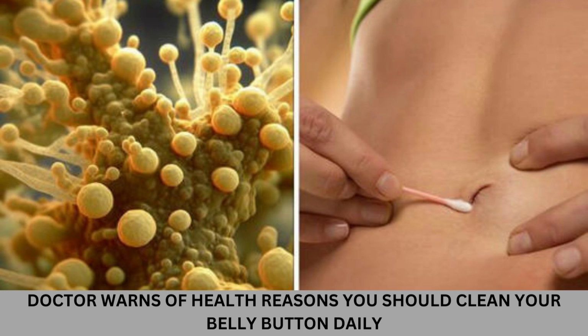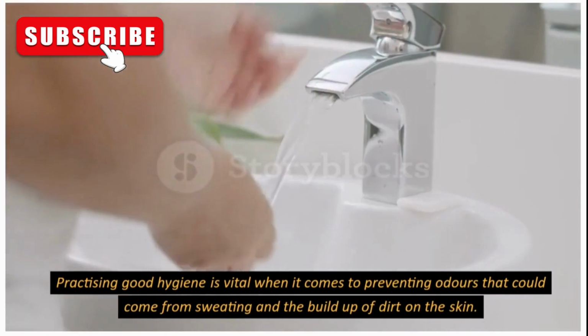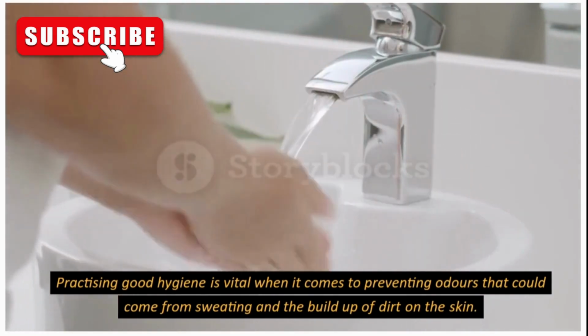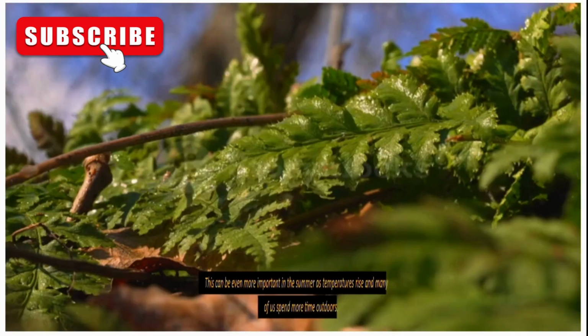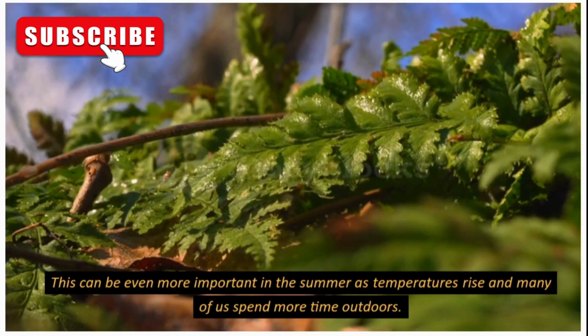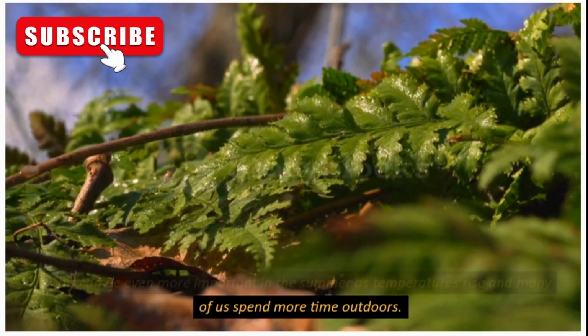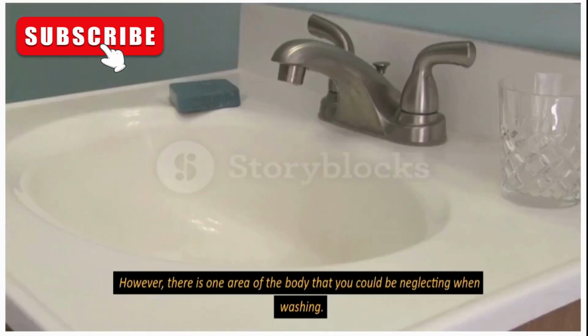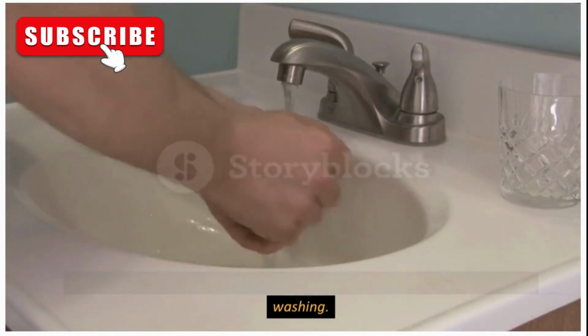Doctor warns of health reasons you should clean your belly button daily. Good hygiene is vital when it comes to preventing odors that could come from sweating and the buildup of dirt on the skin. This can be even more important in the summer as temperatures rise and many of us spend more time outdoors. However, there is one area of the body that you could be neglecting when washing.